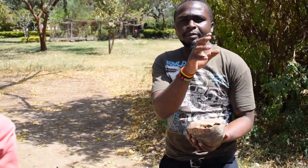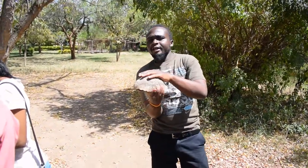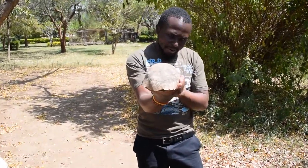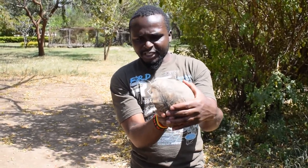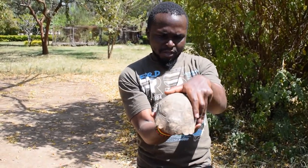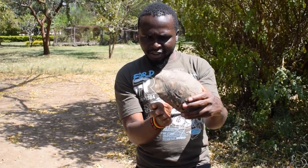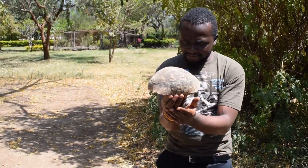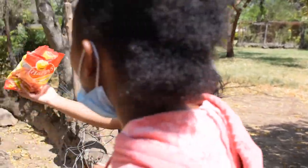This is a place whereby I believe I'll show you in the video what the place is about, but for now I'm here at the Tortoise Farm. They do have tortoises, as you can see. I'm carrying one of the small tortoises here, and this tortoise might actually be older than me, so I must respect the elders. Please respect the ancestors. Let me take you back to your home. This is the tortoise.